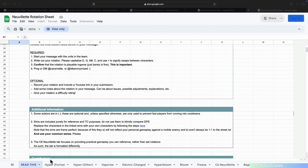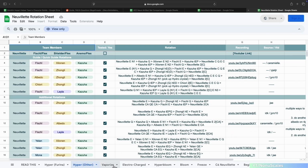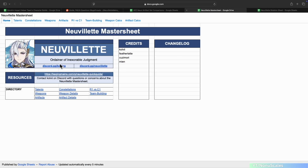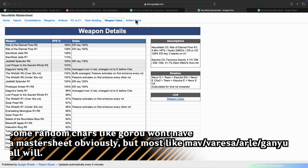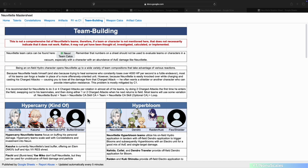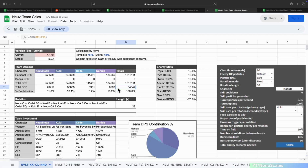Here you'll be able to find rotations for literally every single team of that character. And it's detailed, half of them even have YouTube links. And then you'll also be able to find complete calculations for weapons and artifacts, they'll explain team building, and a lot more. You'll also generally be able to find complete team calculations, if you're lucky. And through these sheets, you'll be able to learn a lot more about the character.